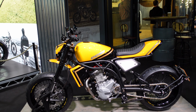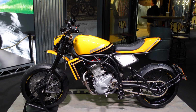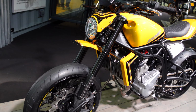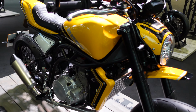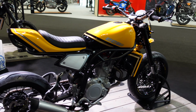And here we have another version of it, this time in yellow. So this has got that same high rear seat. This one's actually got a high front mudguard, which looks slightly different to the other one. Other than that, you know, it is platform engineering. They do take the engine they have and the base frame, and then on top of that, they basically add different subframes, different bodywork, different fuel tanks, just to give the bikes a different look and feel.